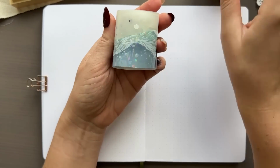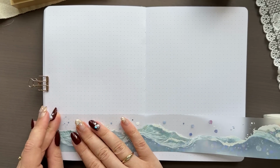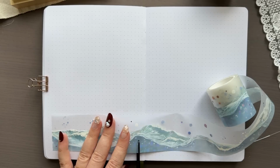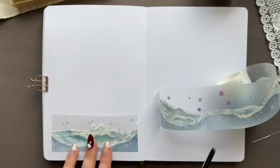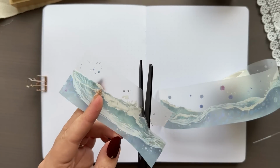I wanted to use some of the Hinoki Into the Wave stuff from Notebook Therapy because this wave pet tape is just really pretty. So I wanted to use that here, and I combined it with some girl stickers and some stickers from the other pet tape from the set.